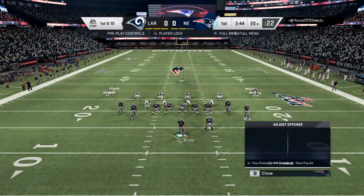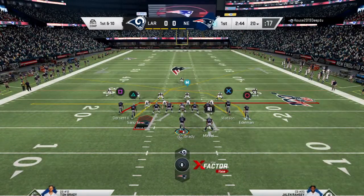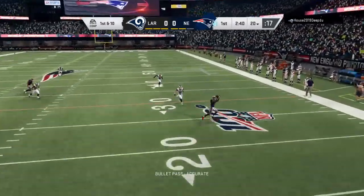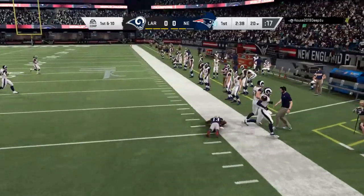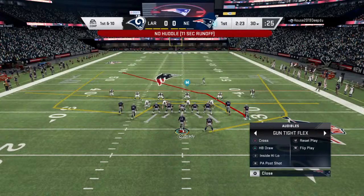So Brady and the Pats take over 1st and 10 at their own 20-yard line. Now Brady. Philip Dorsett hauls it in. A 10-yard pickup, and it's enough for a Patriot first down.